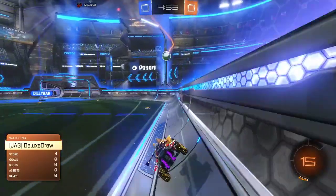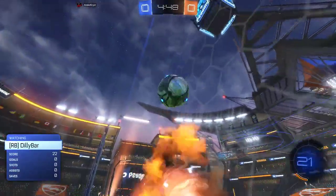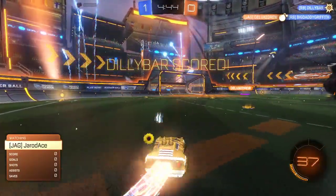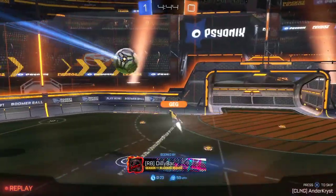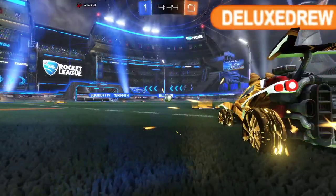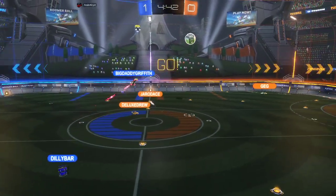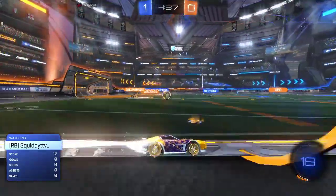Drew sends that down. Dilly just clears away. Oh, Drew misses off the side. Unfortunate. Dilly long sent ball again. Nice save by Gag. Can't really fault Gag. Probably not the touch that they wanted either. But, like, that's always so tough. But another early goal for Red Bulls. This time it took longer. 16 seconds. Squiddy with the miss.